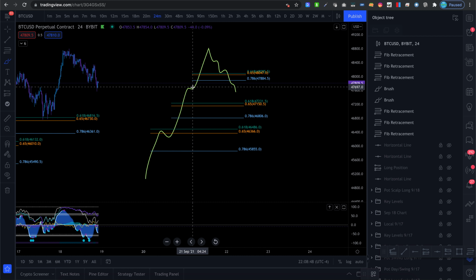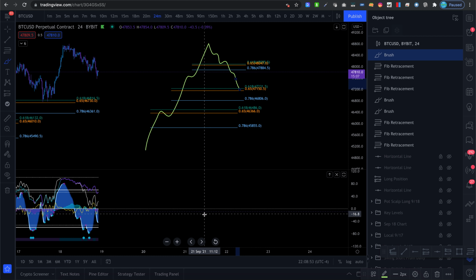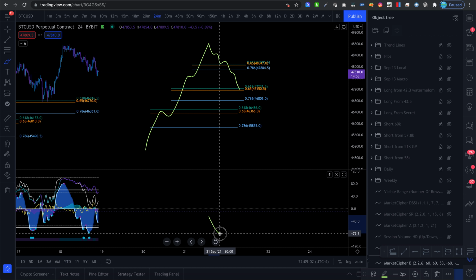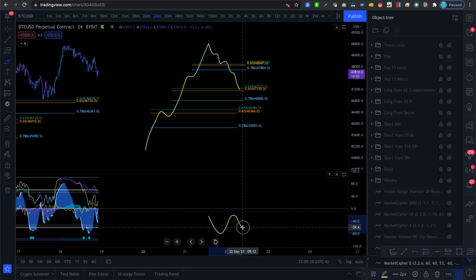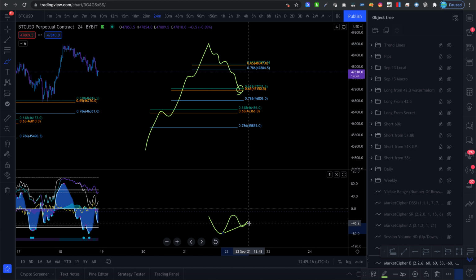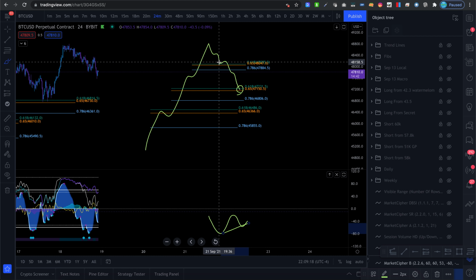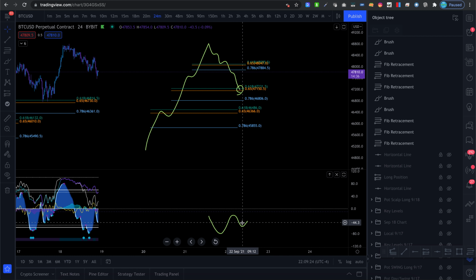As price is coming down to one of these golden pockets, we are going to be looking for this on Market Cipher B. We're going to be looking for price, and we're going to be looking for momentum. As price is coming down, we want it to print a low wave and a green dot. Then we want it to come up and print a red dot, and then come down and print another green dot. When it's coming down into the golden pocket, if the green dot on Market Cipher B is higher than the previous green dot, and the price has come lower than the previous low, that is called a bullish divergence, and that usually means we're going to get some kind of a bounce out of that golden pocket.